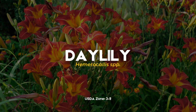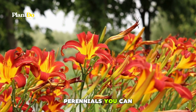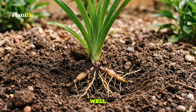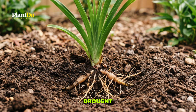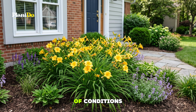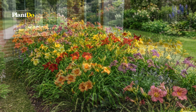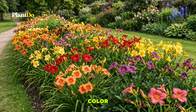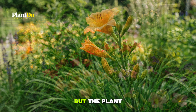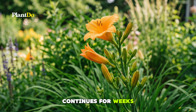Number 7. Daylily. Daylilies are among the most forgiving perennials you can plant. They have thick, fleshy roots that retain moisture very well, so they can handle heat and drought, even when planted in July. They thrive in a wide range of conditions and bloom best with at least 6 hours of sun. The flowers come in virtually every color except true blue, and each bloom lasts only a day. But the plant produces so many buds that the display continues for weeks.